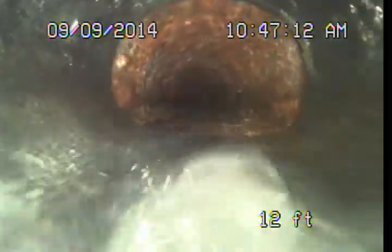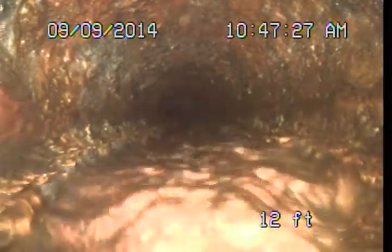This is all newer piping through here, and about 13 feet in, 12 feet in or so, we connect up to the older original cast iron pipe here. This is back up under the house. You can actually see this, and a lot of moisture around the outside of this pipe here underneath. Just looking at that with the flashlight.